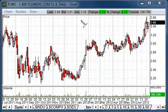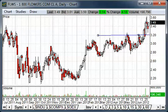FLWS, this is the only one I'm still swinging, and I plan on holding this for a while. I've moved my stop down to the 320 support area, just to give it some space, but I think this goes higher. 360 is probably your resistance line, and if you play this thing, it's lower volume, so you just have to give it some time, let it work out.